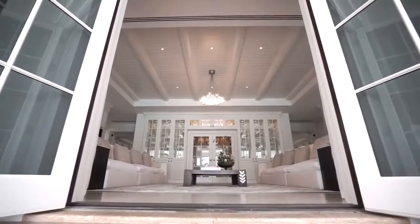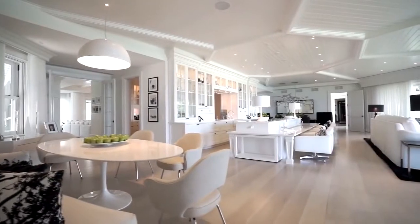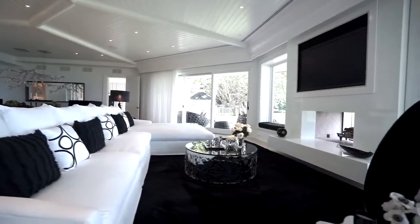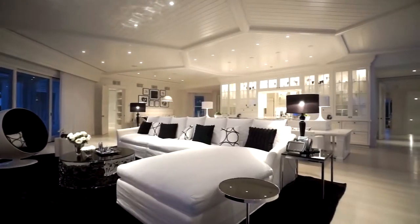Back in 2017, Celine finally put her home in the market with a $72 million price tag, but she ended up selling it for only $27 million. I suppose the real question is, do you think it's worth that much?